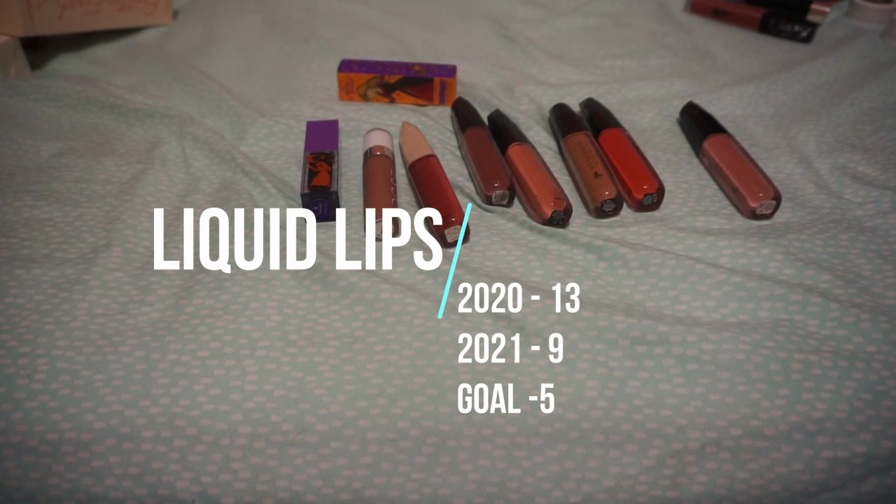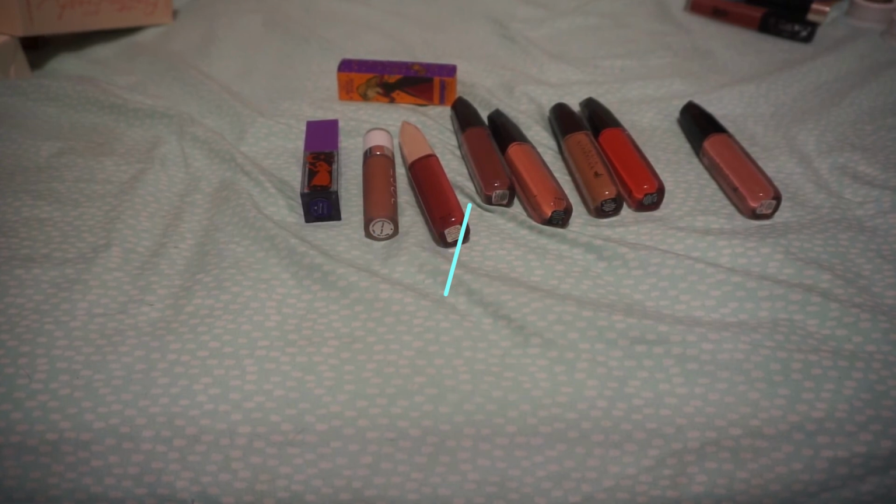I would like to really get to 8. My goal is to be at 5. So I'm at 9. My goal before was to be at 8. I would like to be at 5, honestly. I don't know what that looks like or which ones.